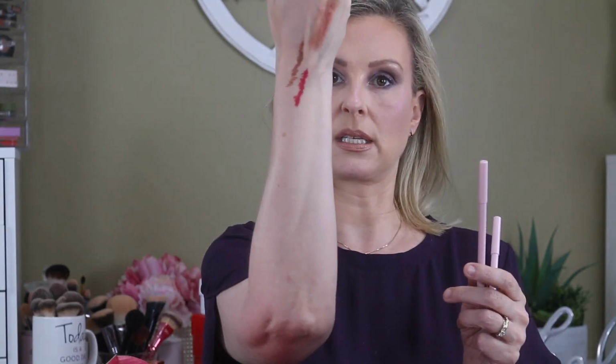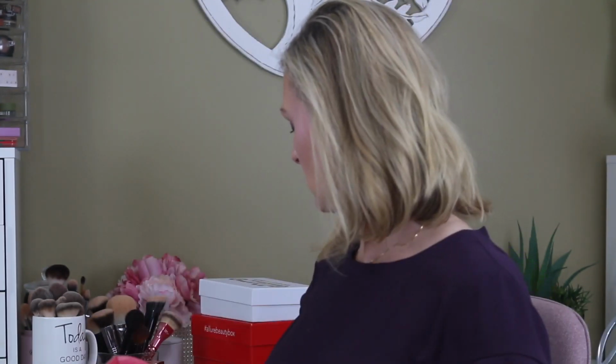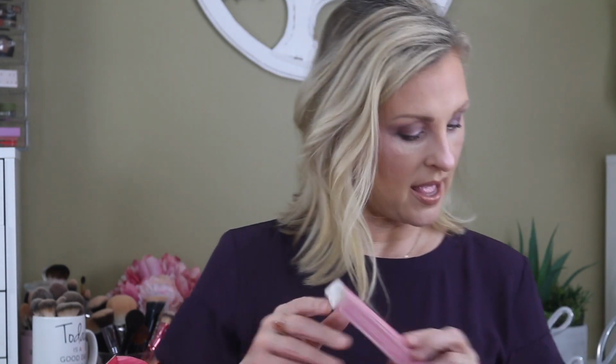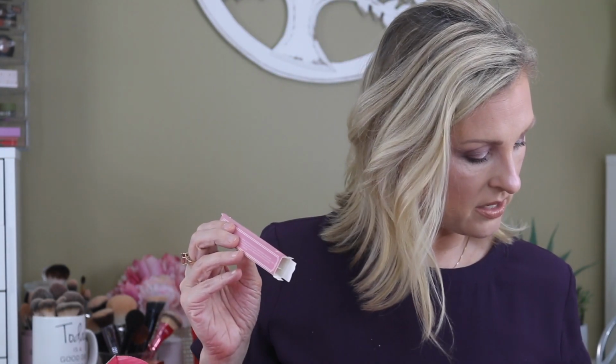So yeah, hopefully they work okay. This one is a raspberry-ish red color, and it is called So Gorgeous, and that's what it looks like. But I do like them very much, so I can put those in my lip liner drawer right now. Win-win for that. And these are a $16 value.